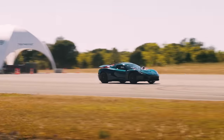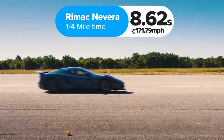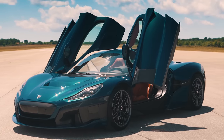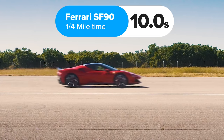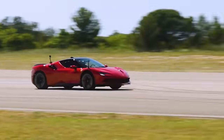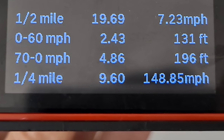Well, the Rimac did the stunning quarter mile in 8.62 seconds, which, as Matty said, is a world record for a road car, albeit an unofficial world record. The Ferrari, meanwhile, took 10 seconds to do the quarter mile. However, the best time I had out of the Ferrari was in the second race, where it did a 9.6 second quarter mile, which is still very impressive.